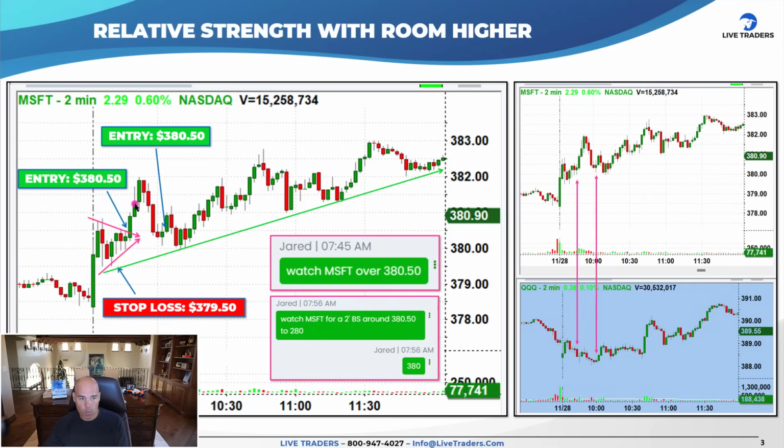Okay, it ripped out of that wedge, that flag pattern. And then it pulled back. Where did it pull back to? Exactly the area you want it to pull back to. Pulled back to minor price support. Sure, it went slightly lower, but remember, it's an area. It's an area. Okay, so then you look at it and you're like, watch Microsoft for a 2 minute bounce.